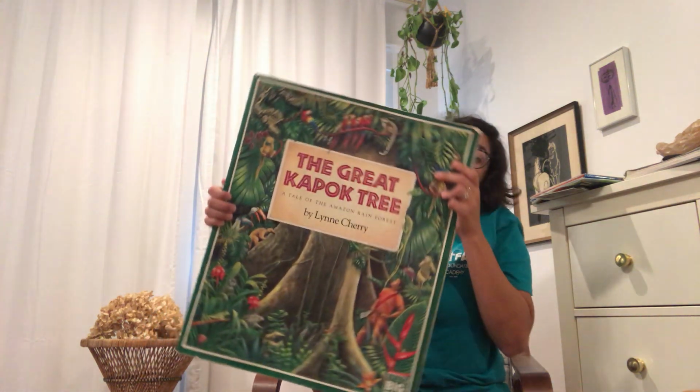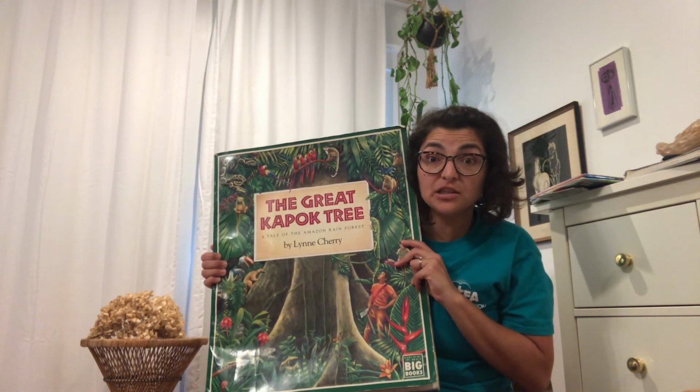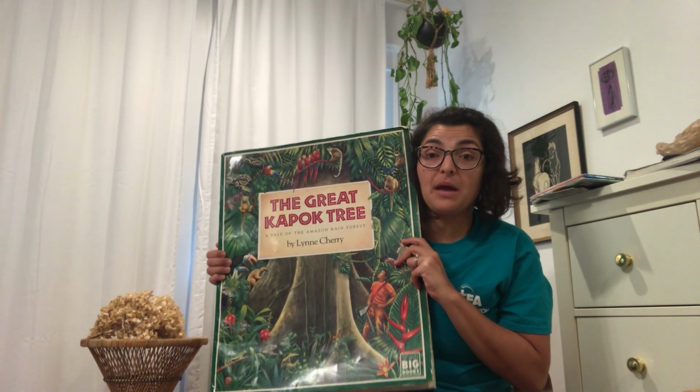Everybody. Okay, today I have a special story about something in our next continent that we're studying this week. South America is the new continent we're studying. So we studied North America, and now we're moving down to South America, another continent. Now, you just wait until you see the size of this book. It's huge. It's going to be a challenge for me holding this big book, but I'm going to try.